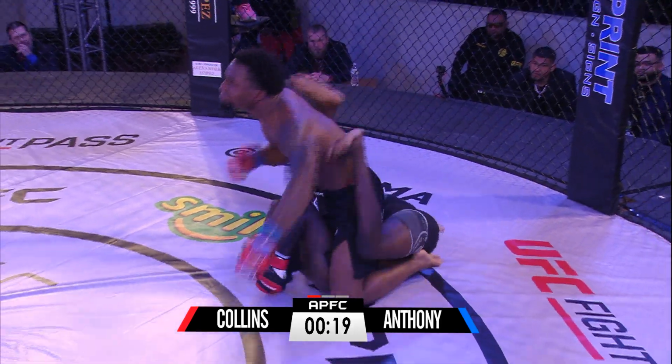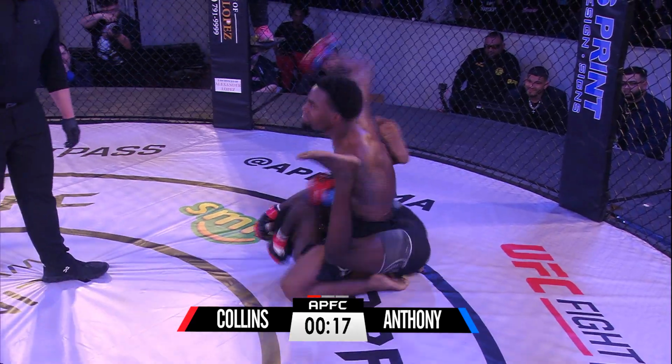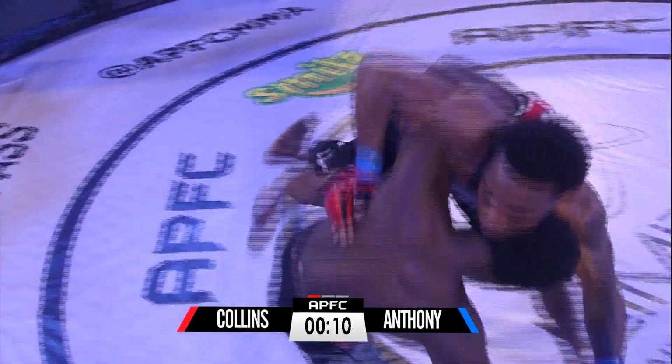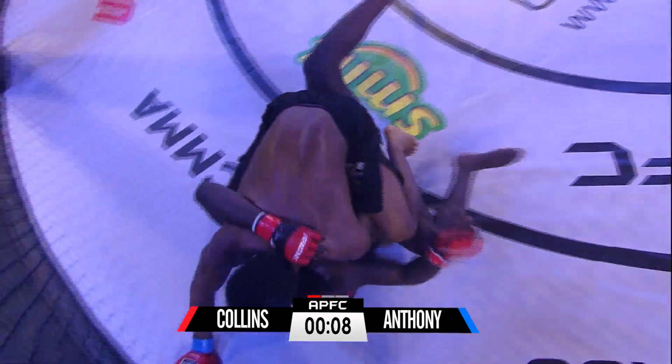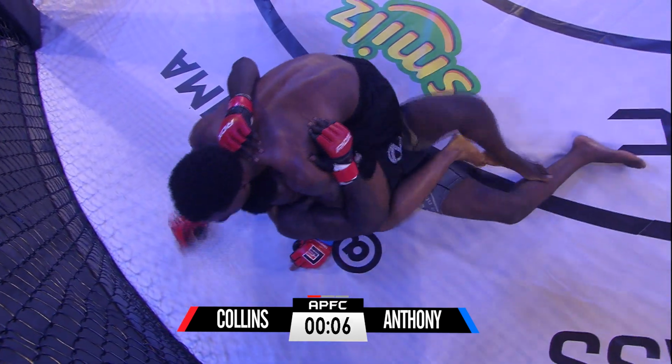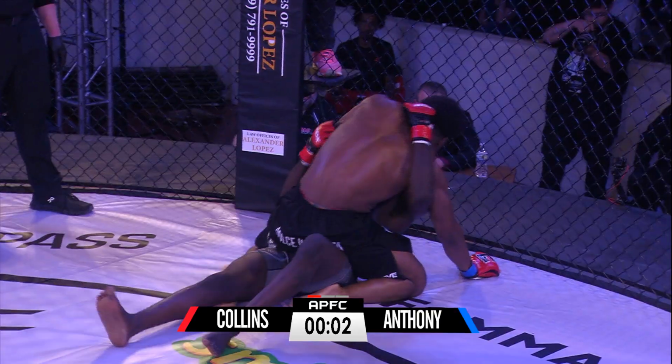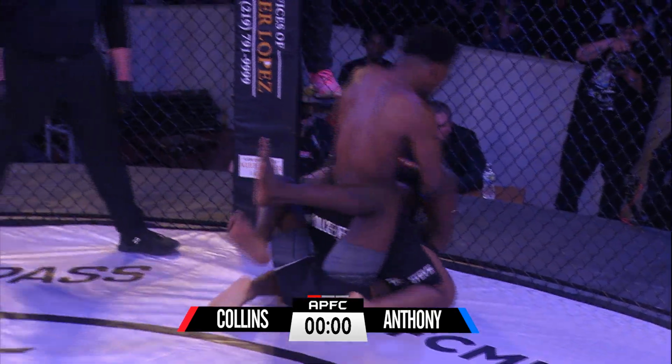Covering up is Jermaine Anthony. Collins looking away as he throws punches. Looking at the referee, telling him to stop it with a little smile. Oh, and a nice transition by Jermaine Anthony. Anthony was in a bad position there, almost found a way out. I don't know if that was on the part of Collins showboating a little bit, or maybe he saw that opening.